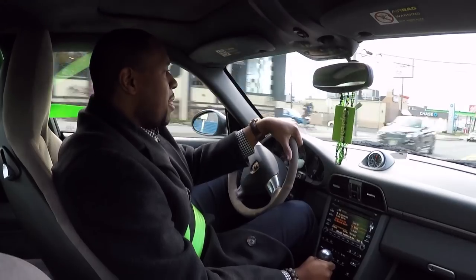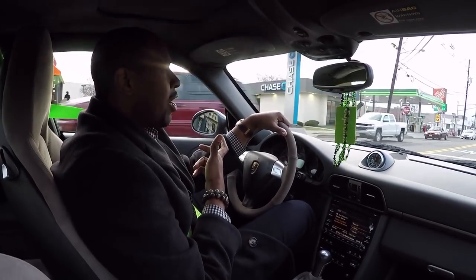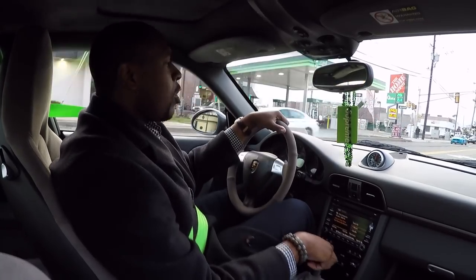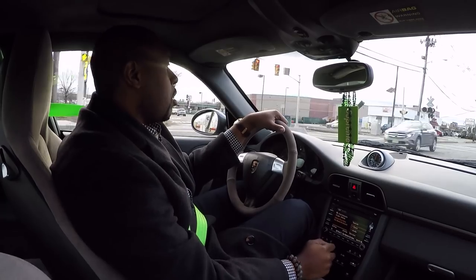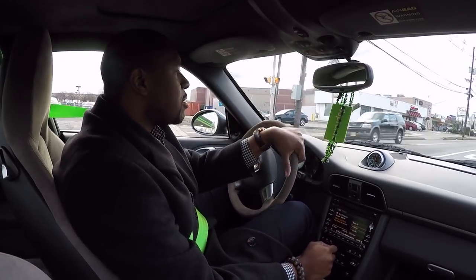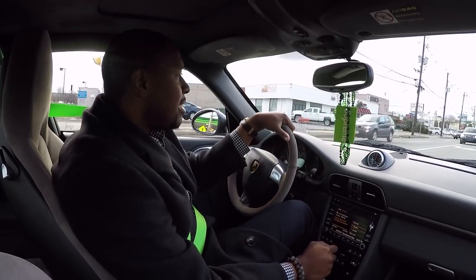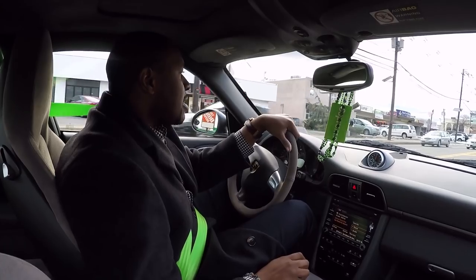But it all adds to just the feeling of what it's like driving a car like this. All in all, it's just amazing, with the exception of railroad crossings. Oh, shucks. Boy, I gotta slow it all the way down, because it really is that low.